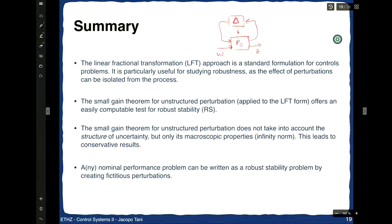Let me just put a very short note here that we didn't talk about, but LFTs are not just about this. LFTs are typically used in a more generalized way by isolating even the controller part. But we will not talk about this. But just don't get worried if, when you look at your textbooks, you see that sometimes they isolate both the delta and the K. It can be done. So LFTs are just a way to pull out what is of interest to you from a system. In this case, for robustness analysis, we care about the effect of perturbations. So that's what we pull out.